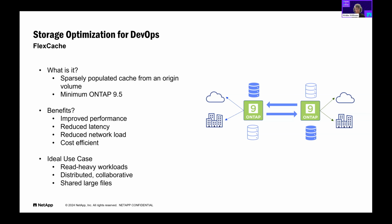And the benefits are naturally improved performance, because when the storage is closer, there are faster access times. It also reduces latency and network load, because there's no reason to go back to the origin volumes for frequently accessed files. And it's quite efficient, right? Because it is sparse. Only the data that is absolutely needed is in the cache. And in the cloud, this is really significant, right? Because reduced data footprint results in lower costs.